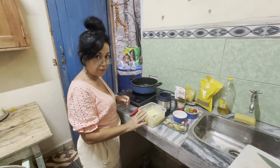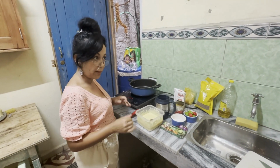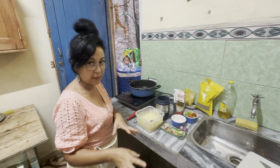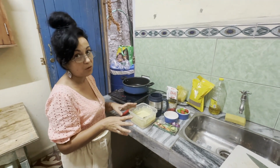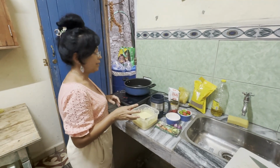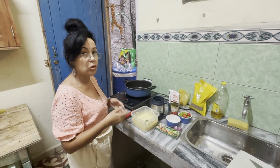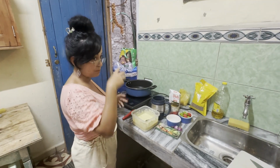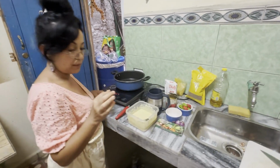Another recommendation I wanted to tell you guys. These things are things we cook when we are ready to eat. Don't make this and put it on the table or cover it with something, because they are going to be fluffy, and the taste is not going to be okay. They are going to lose all the crispy taste. Okay? The oil is ready to go.